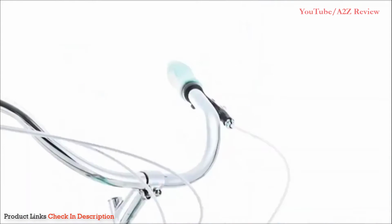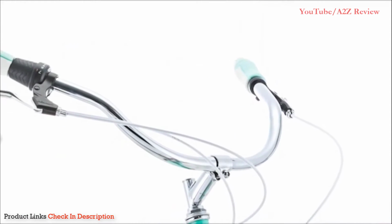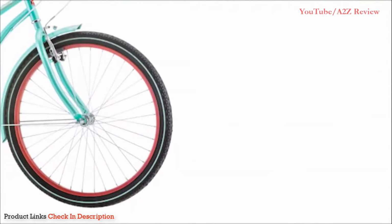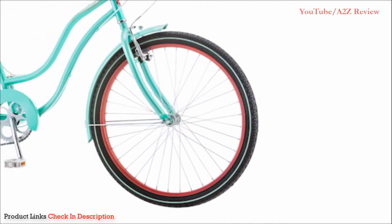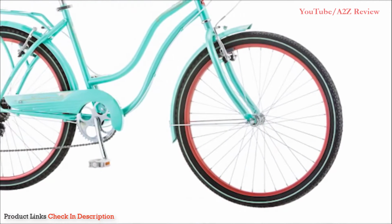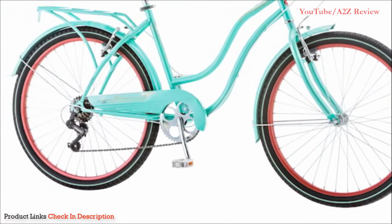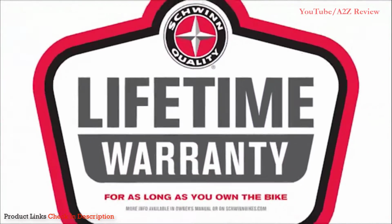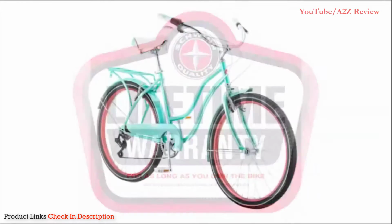and function. The bike's 7 speeds are easily controlled with twist shifters and a Shimano rear derailleur. And for durability and sure stopping, it features sturdy steel cruiser rims and alloy linear pull front and rear brakes. Like all Schwinn models, this one is backed by a limited lifetime warranty for as long as you own the bike. Enjoy the freedom of riding.